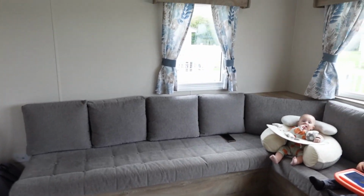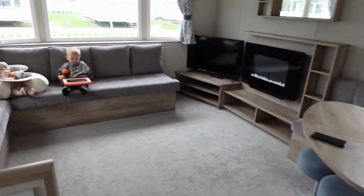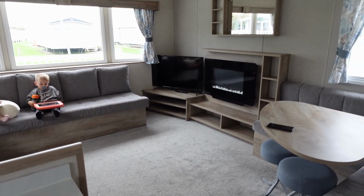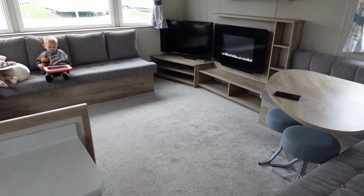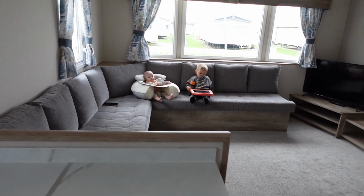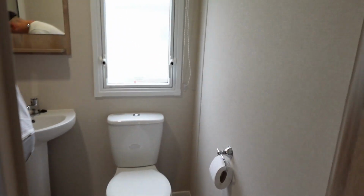So especially just for the 4 of us, it's spacious. It's more than enough. More than what we need. Plenty of room for them to play on the floor, and for us to chill and lie down and collapse when they've worn us out. But we still have to parent.